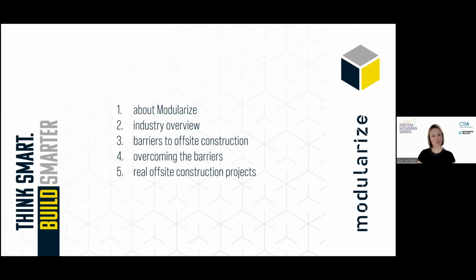I guess as we have a housing shortage in the UK, we will probably share a lot of similarities with you in Ireland. And then I want to talk about how Modularize and the industry are overcoming some of those barriers and challenges to promote offsite housing. And of course, the real prize here, I want to show you some actual results, and some projects, to show you that if we think differently, then we can use offsite construction which can indeed speed up housing delivery. And at Modularize, we call that the Think Smart, Build Smarter approach.